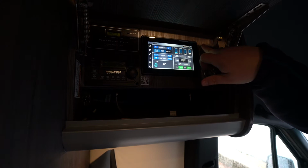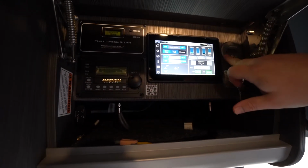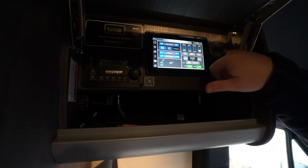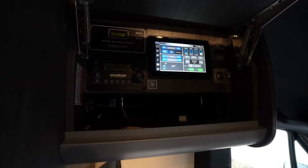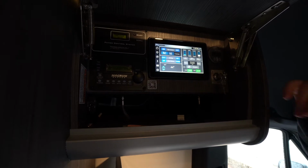Then we have the MPPT solar controls. So that just shows you it's a rainy, cloudy day. We're not really getting much, if any. We're getting 8 watts of solar. You're not getting a ton right this second, but you do have solar on the roof. That is a standard feature on all Interstates.